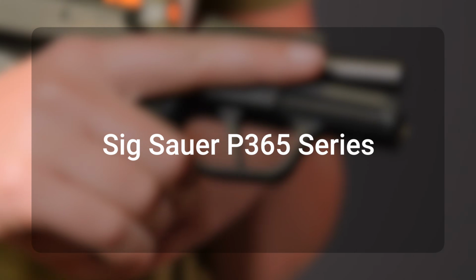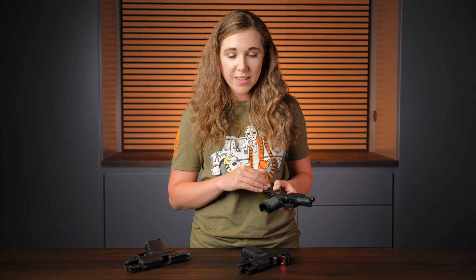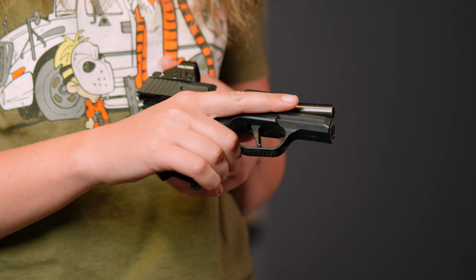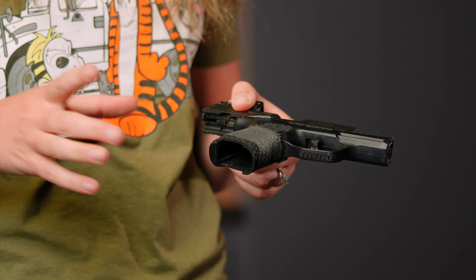Last, we're going to talk about the Sig 365 line. The Sig 365 is a modular grip, so you can put a lot of different grips on this particular slide. This is a Bore Sight grip module, which really enhances the shootability of this gun for me personally. The 365 is available in California, as is the 365X and a few other variants of the 365 line.